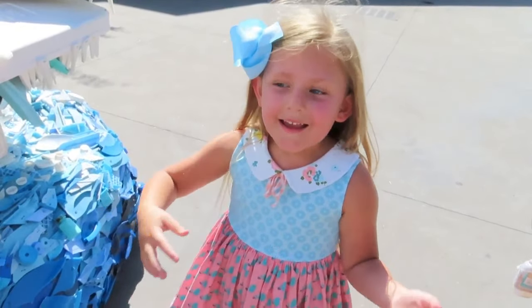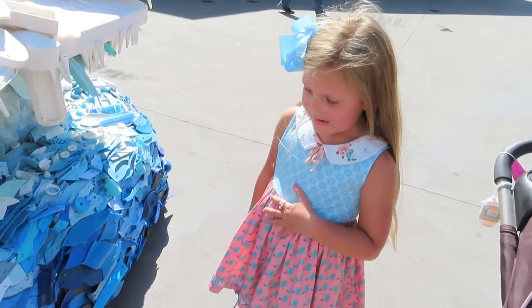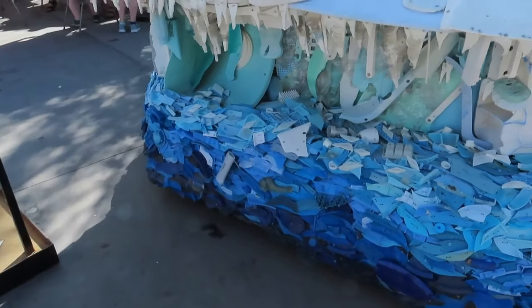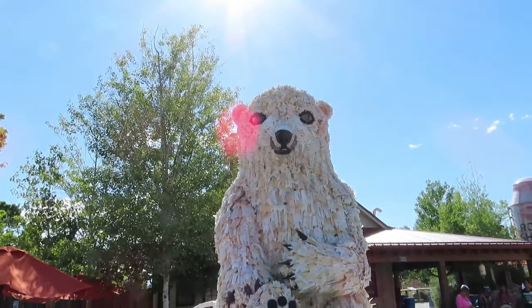Okay, guys, here's another sculpture, also made out of recycled trash. What's this one? It's a polar bear. Let's look at him. Oh, that's super cool.